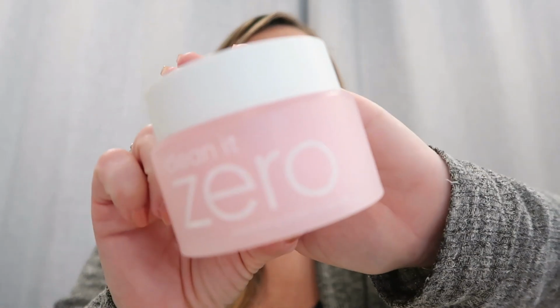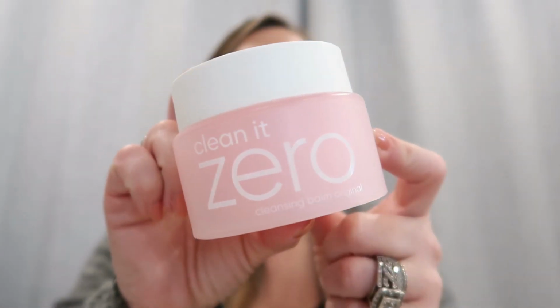What I do first is take off all my makeup. I try to use one of those little cleansing balms. This is the one I'm currently using right now. I try to use a cleansing balm, or I also use mineral waters just to clean off my face with the makeup. And then I follow by washing my face with whatever current cleanser I'm using.